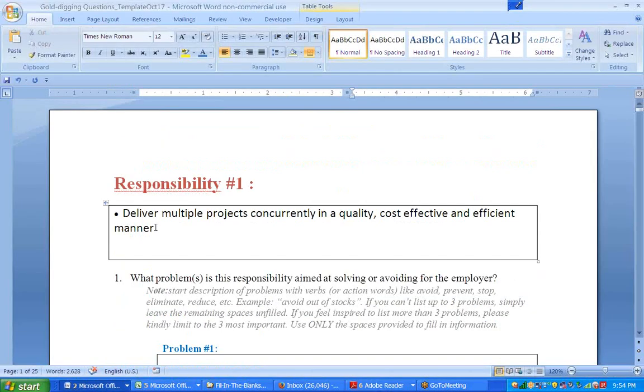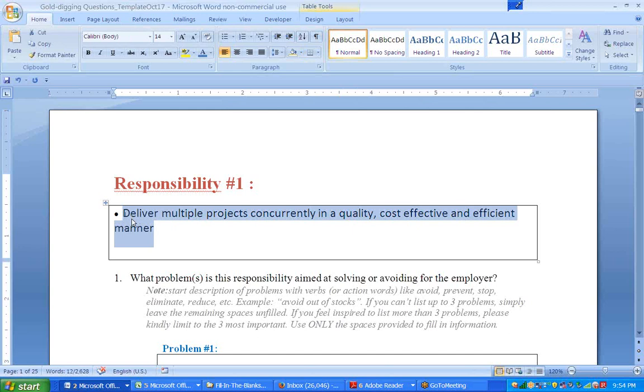Let's say the responsibility is to deliver multiple projects concurrently in a quality, cost-effective, and efficient manner. You need to ask yourself where in my career was I involved in delivering multiple projects at the same time? Sit back for a while and remember and think. When you remember that time in your career where you were delivering projects concurrently, narrate it.